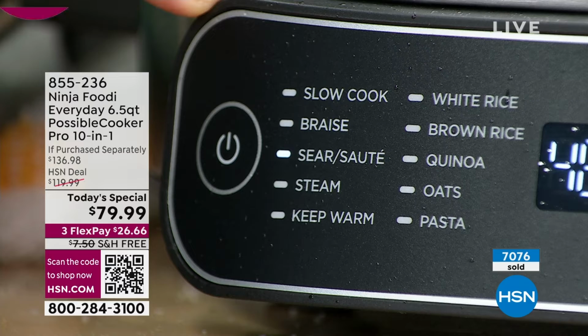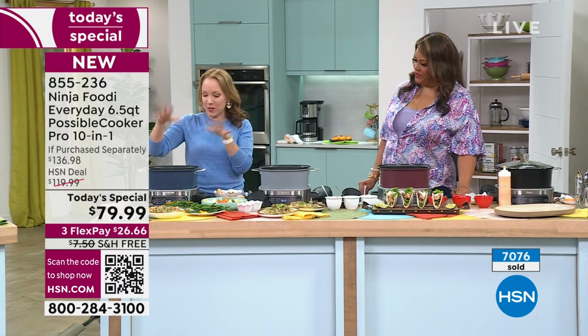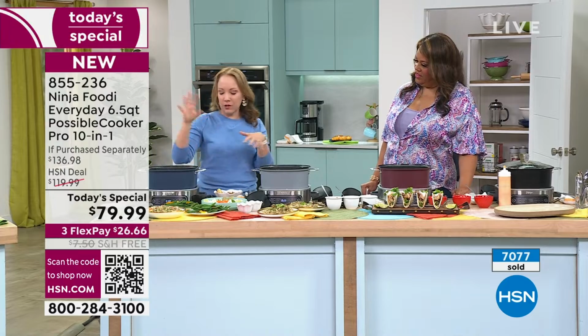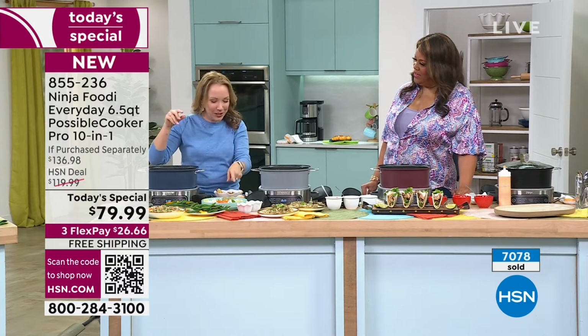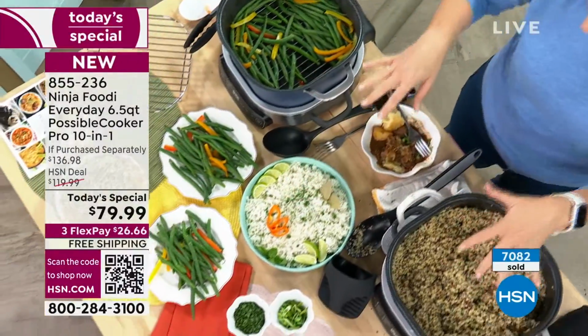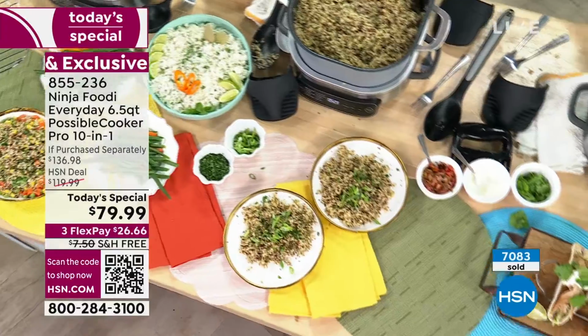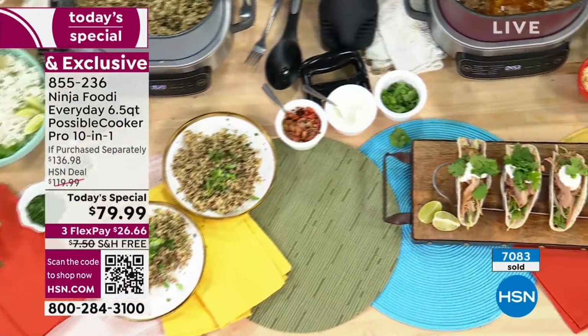These tacos are calling my name. I was taking the lids off so there's a camera overhead so that they can see all the stuff. So we did some steamed rice. Our steamed green beans. We've got our rice. We've got our quinoa. We've got our pulled pork tacos. That is delicious. And we've got some steamed corn at the end that we haven't even opened up yet.